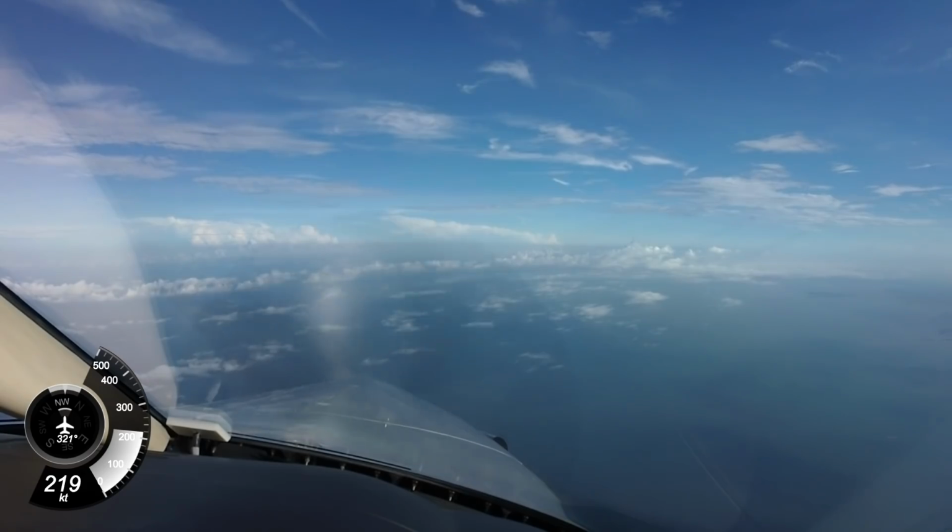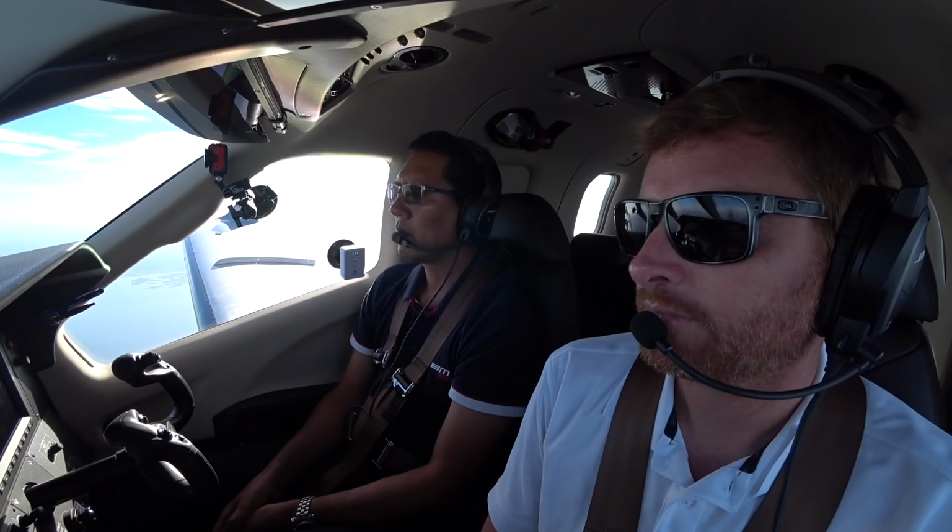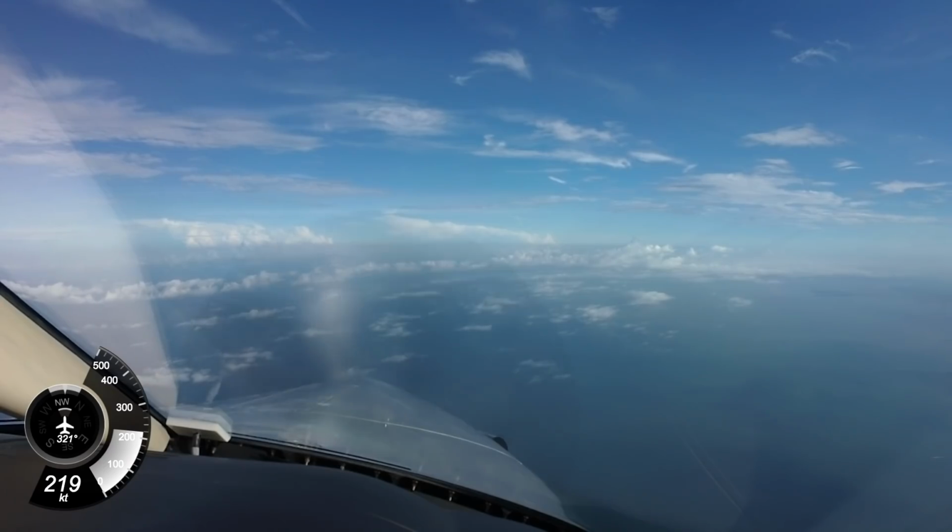Socata 1, do you have the latest Cross City weather? Socata 1, roger, CDK airport, 12 o'clock, 20 miles, report when you have the field in sight. Roger, report when you have it in sight, Socata 1.